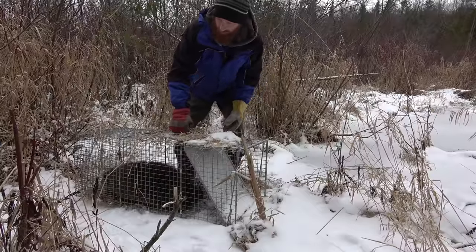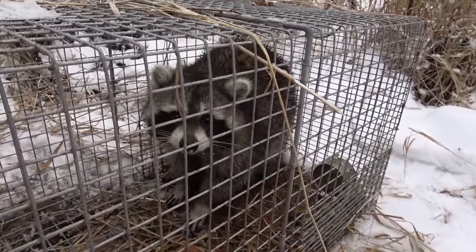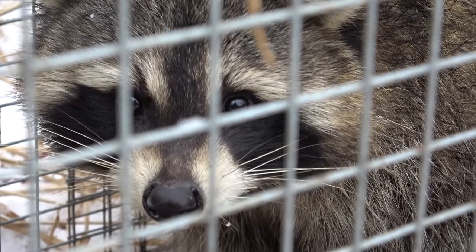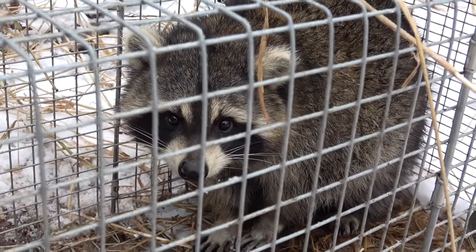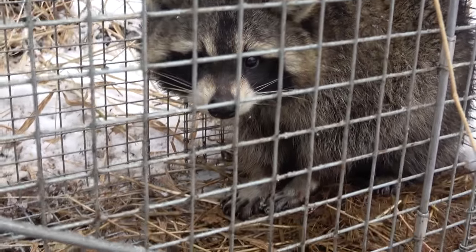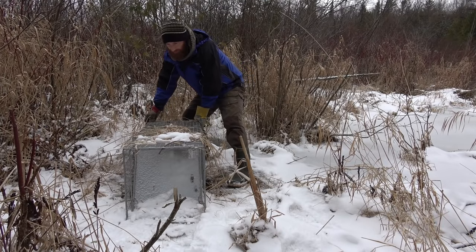That's a heavy raccoon. Had a raccoon in Texas. Our raccoons in comparison are so docile compared to the raccoons in Texas. It's crazy. These guys are like a friendly version of the one I had in Texas. He's just chilling out in there. All right, let's get you so you have some room to run there, buddy.